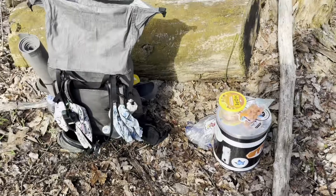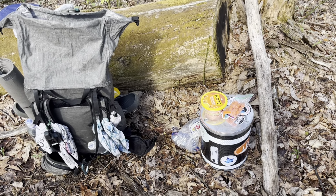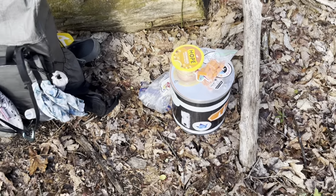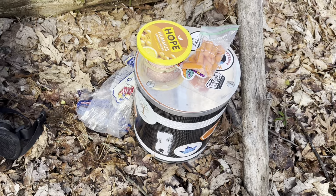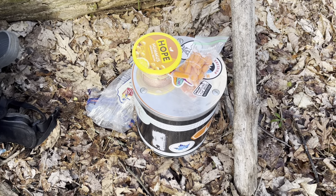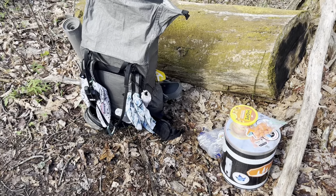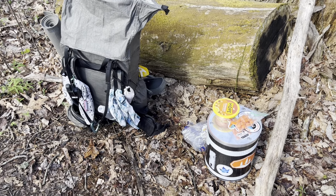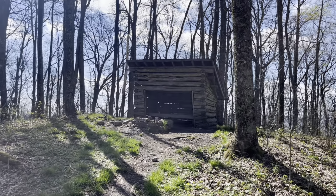I'm trying to create some new habits, and one of them is to stop and snack. And as much as I fought myself to have to get out my bear can in the middle of the day, I'm gonna have some hummus and some carrots. And that will mean that when I get to Damascus, I can stock up on more fresh stuff, as long as I eat it. Just passing by a shelter.